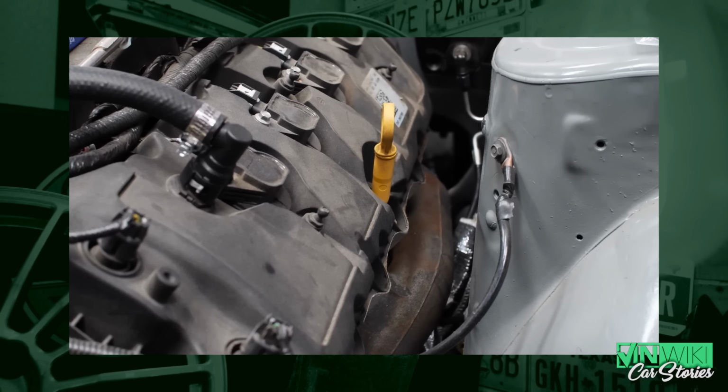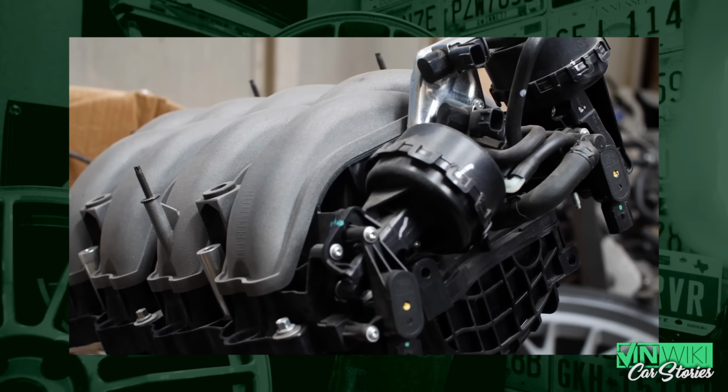We created our own entire wiring harness for the car. So shout out to Matt Hall, who did a custom wiring harness for the entire car. It was just getting crazier and crazier.